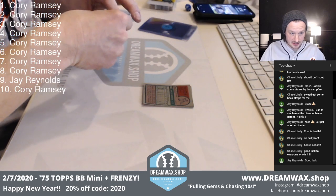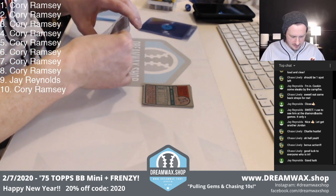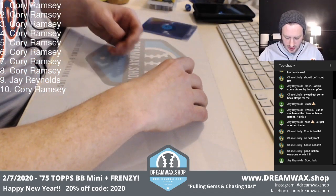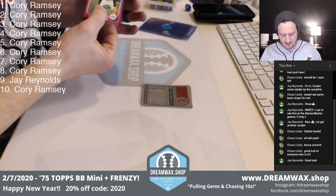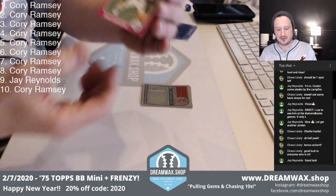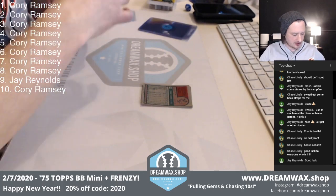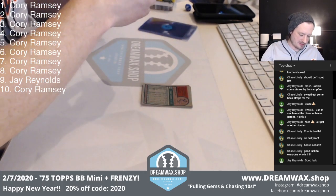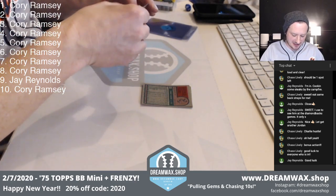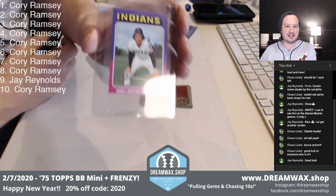Spot number 6. John Lowenstein, Indians. Top to bottom on that one. Beautiful cards, though. Beautiful cards. The smallness of it makes it different to handle. It's definitely a little different to handle. You get in such a rhythm with the bigger ones. You got to think a little bit more now.